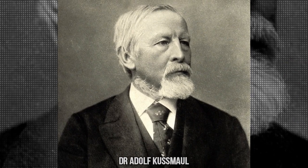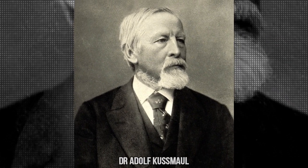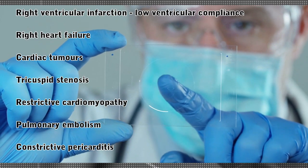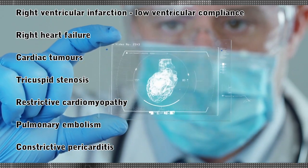Kussmaul's sign is named after the German doctor who first described it, and several serious conditions can be associated with it. I'll throw a list up on screen.